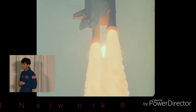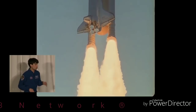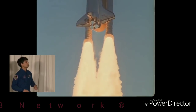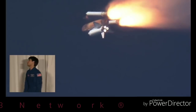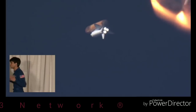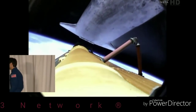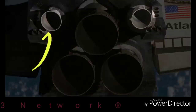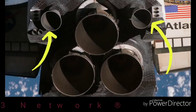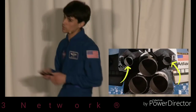Those 2 boosters on the side, they burn 1.1 million pounds, or 500,000 kilograms of solid fuel in just 2 minutes. And then we just throw them away. That big orange external tank holds another 1.6 million pounds, or 725,000 kilograms of liquid fuel for the shuttle's 3 main engines. But after an 8-minute launch, those are empty too, so we have to ditch it. Bye. All we've got left are these wimpy little orbital maneuvering engines, which combined produce less than 1% the thrust of the main engines. They're not going to slow us down 17,000 miles an hour, but there's a trick.